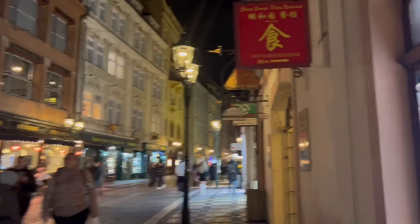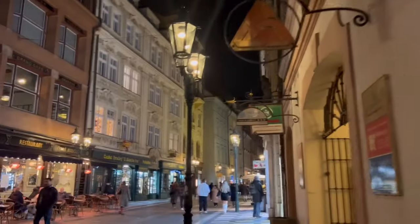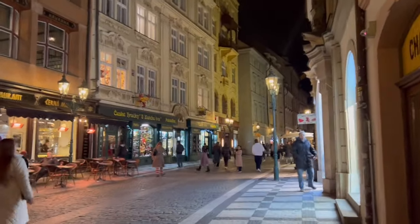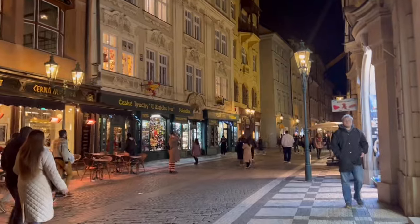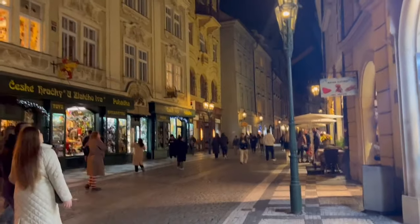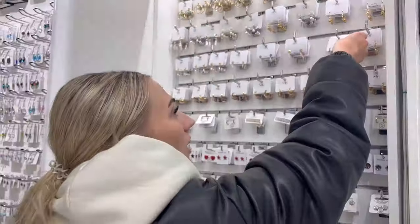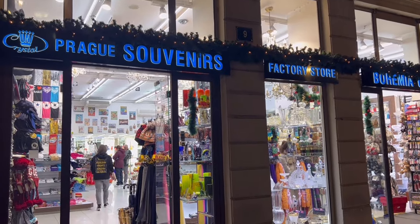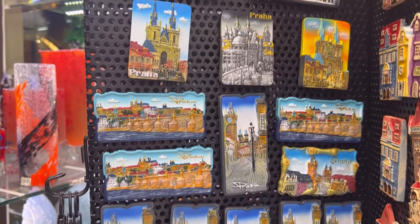So we've finished our food and we're going to head to a couple of souvenir shops, jewellery shops and whatever shops pop up. We're not going to see any sightseeing. We're literally just walking up and down having a look at a couple of shops. I can't show you too much in the jewellery shops just because the lights are so bright, it's almost flashing. So we'll show you as much as we can. Just heading into this Prague souvenir shop. All right.